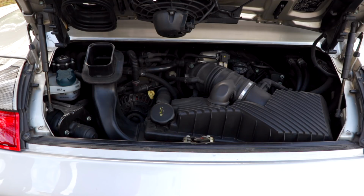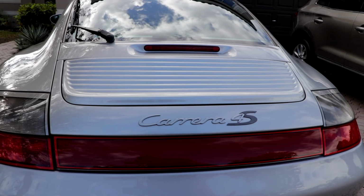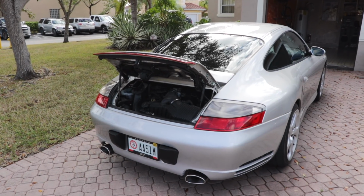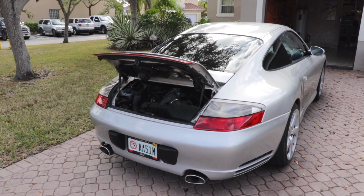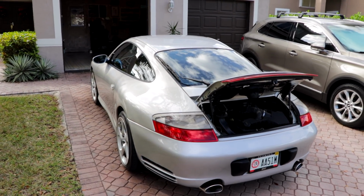Or is it? Wait, hold on. Is this Apollo 911? Where's the Corvette engine? Carrera 4S. This is not Apollo 911. So this is my buddy's 2002 911 Carrera 4S. So Apollo 911 is actually safe and sound at the shop.